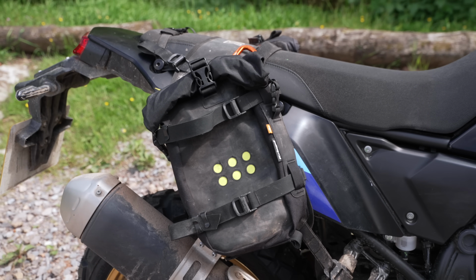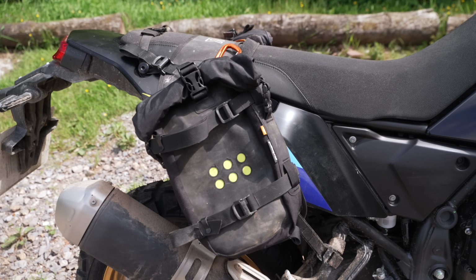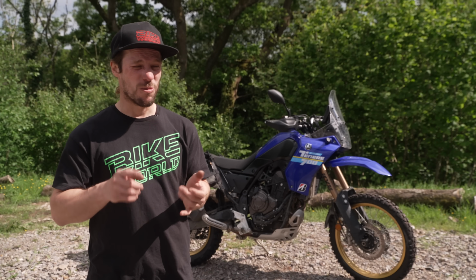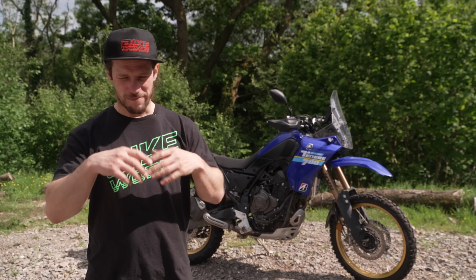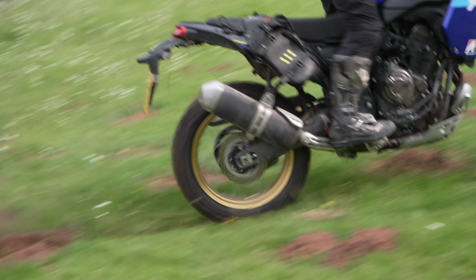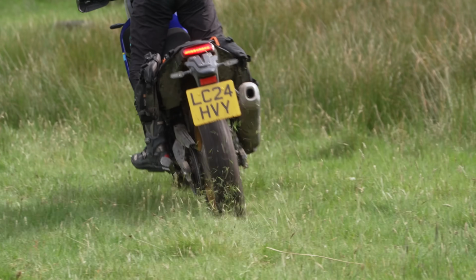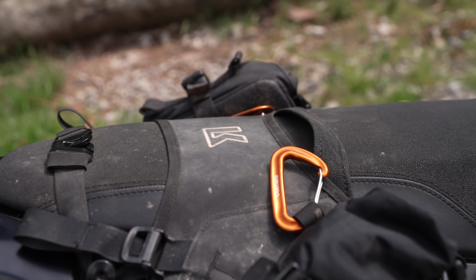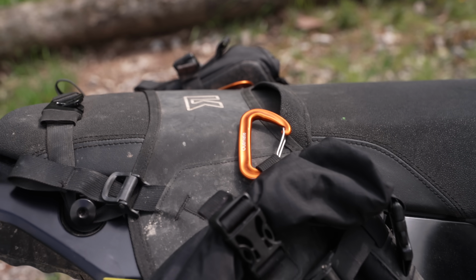On top of that, I've fitted a set of my nice trusty Kriega Enduro panniers. They're a really nice compact set of panniers. I like them for a few reasons. One, they're super easy to fit to loads of different bikes. Two, they're small and they don't get in the way and I can carry just enough stuff for what I need on the trail. And three, if you do need to put more stuff on them, there's plenty of loops and things to tie to if you want to stick a big bag on the top.